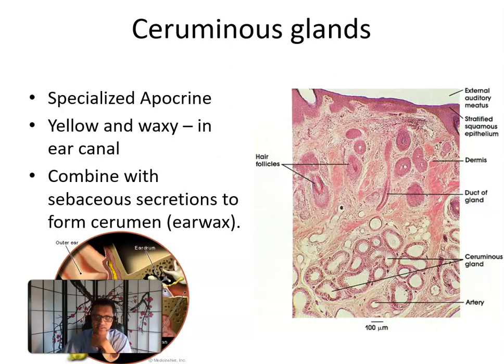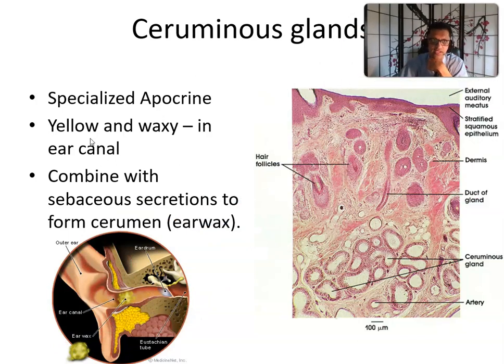Ceruminous glands, these are found in your ears. Specialized apocrine glands, yellow and waxy in the ear canal, combined with sebaceous secretions to form cerumen, which is earwax. So you don't want to use Q-tips to push that earwax further in, because that can get impacted there. So you have to be careful.